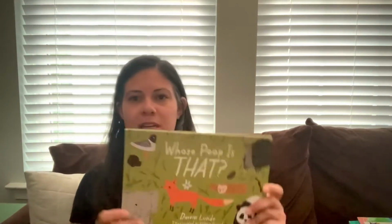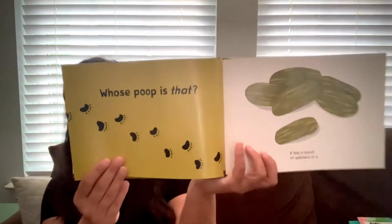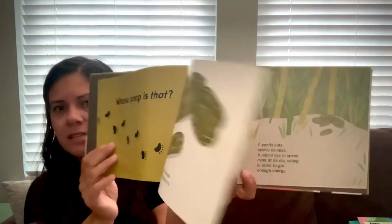And of course, who doesn't like Whose Poop Is That? Because these kids love poop. But it was really cute because it does tell you what they eat and how long it takes them to digest it sometimes, how big it is, all those sorts of things. So that's kind of neat. It's not just looking at the poop and then guessing whose it is. So I thought that was really neat.